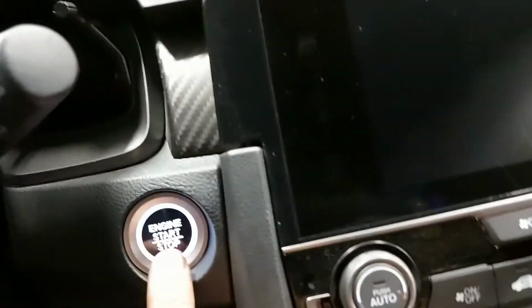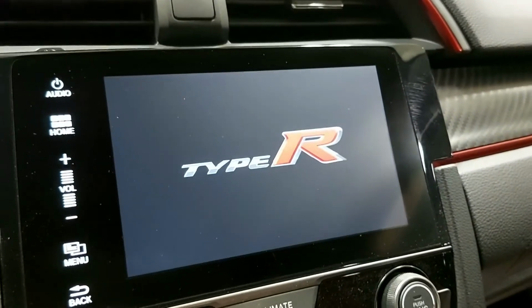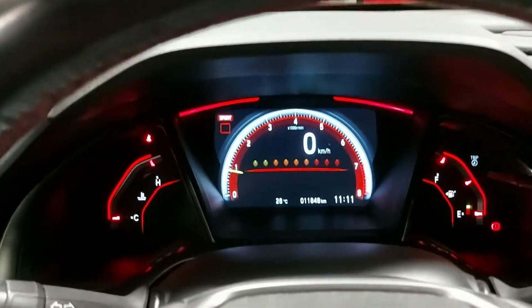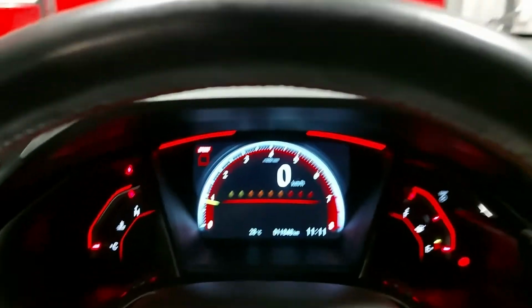Up here in the front now, we are currently engine off. I'm gonna go ahead and hit my push button start, which glows red as soon as the engine's on. Check this out. Isn't this a cool way to wake up in the morning? Type R. Over here, middle, we've actually got almost like a racing tree, and this is for obviously when you get into plus R mode and you're dealing with launch control. You get all kinds of different options.